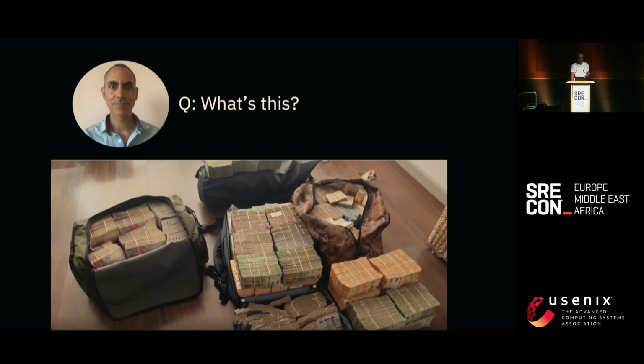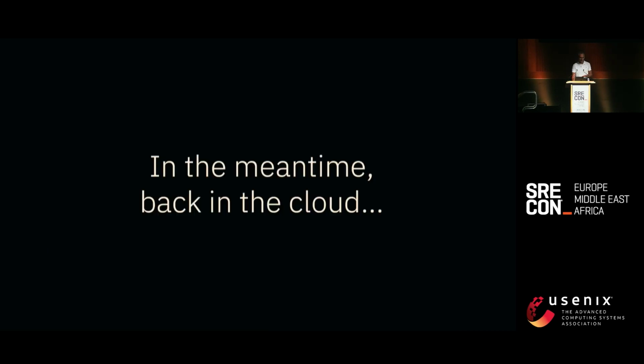Just a quick question, who can guess what this picture is? A drug deal, probably. It's actually an Argentinian's wallet, right? And if you go as a tourist and you bring your dollars or your euros in and you go exchange pesos, this is probably what your wallet's going to look like. Okay, so that's enough about me.